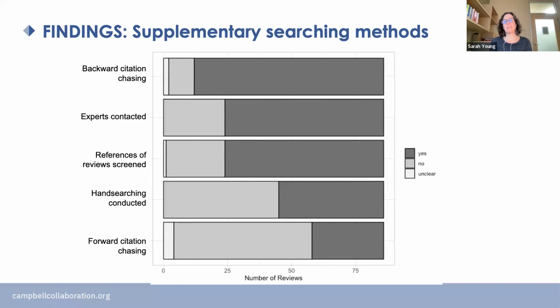And then forward citation chasing, which is looking at the records that are citing the included studies, was actually not conducted in a large portion of the reviews. Forward citation chasing is not a required step in these Campbell reviews, but it can be a really effective way to get at more recent studies for a particular review, and hopefully also make it slightly more up to date.